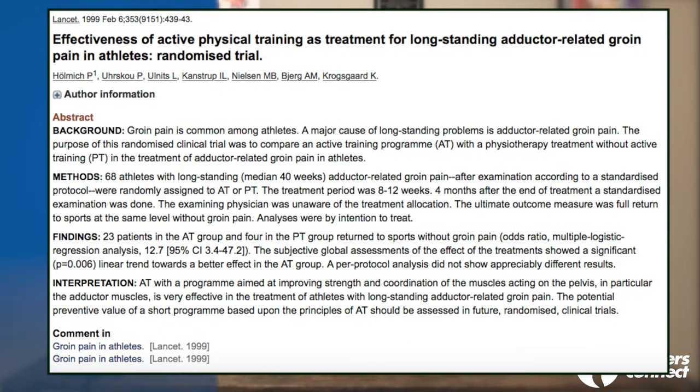The program was developed by Per Hölmich, author of the same diagnostic paper we looked at earlier, along with several colleagues throughout Denmark. Their 1999 paper describes how researchers took a sample of 68 athletes with long-standing groin pain caused by adductor dysfunction and split them into two groups.